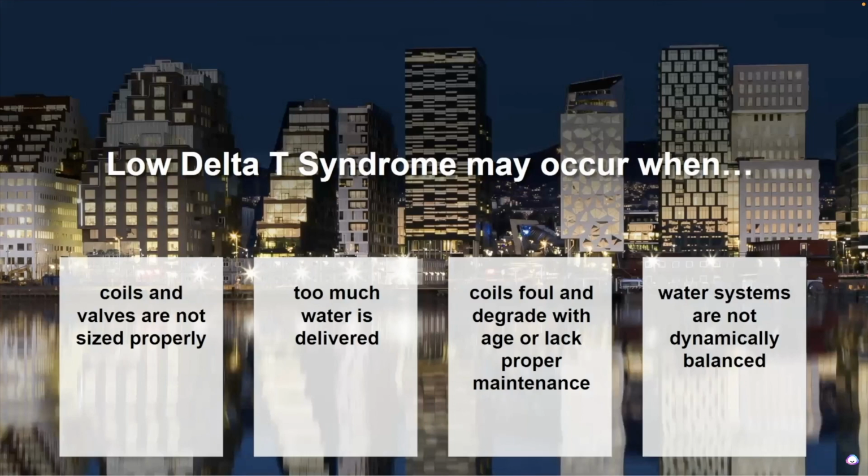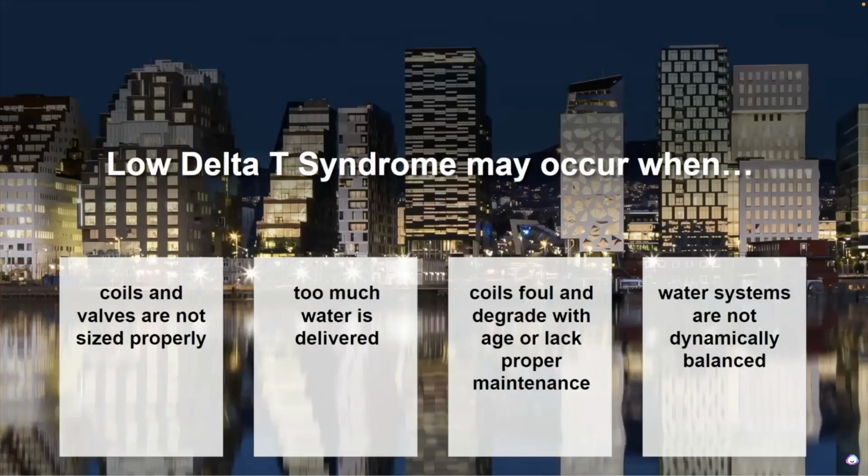The first way is when the coils and the valves are oversized. This happens quite a lot because we size valves for a condition that would take in the worst case scenario, the highest temperature condition or the largest load. They have to be capable of working in that condition. But what we realize is that 80 to 90% of the time, valves don't see that much flow. They work in a much lower operating load.